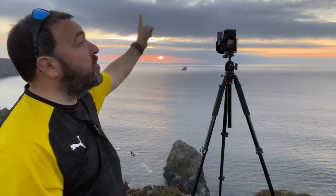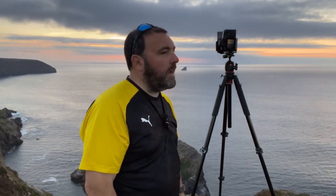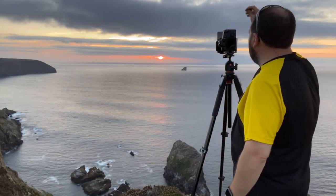I can hear an aircraft. Now we might get buzzed at any moment because in actual fact, right behind you is Perranporth Airfield. And when the aircraft come into land, they quite often come in straight across the top of here. So I don't know whether that aircraft is actually coming in to land or what he's going to do, but we might get buzzed in a moment. Anyway, I just want to grab another shot of this a moment.